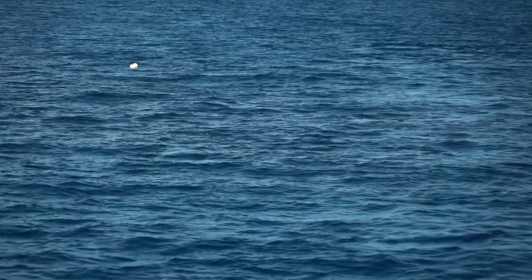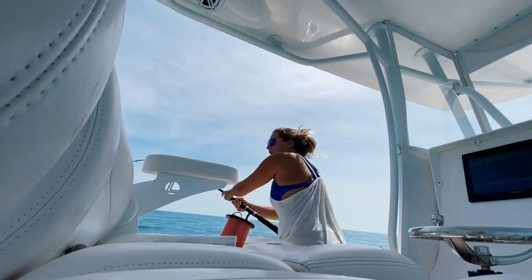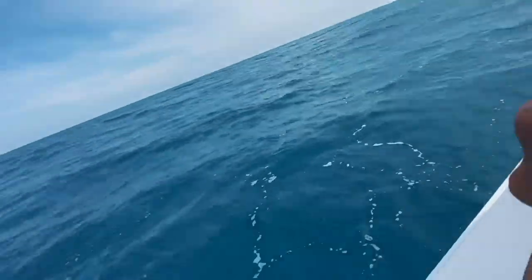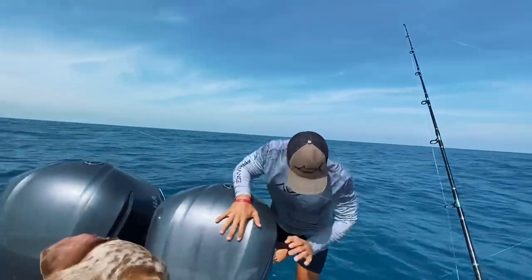Sailfish, sailfish! Got the bait, got the bait. Sailfish on. I think there's two on. Oh my God, guys. So right now, we just got hooked up, and I think we're on a double. I'm trying not to fall in the water here.